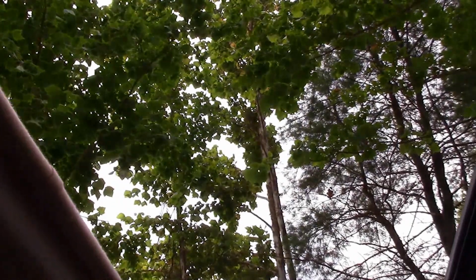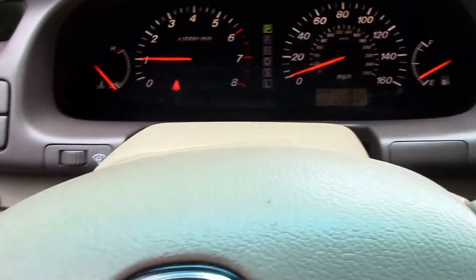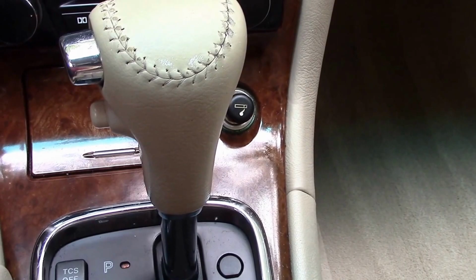Okay, it does have a power tilt and slide sunroof. There you go. All right, and it does have the sunshade as well. Let's see, it's got cruise control. It's got the steering wheel controls for the radio on the steering wheel, factory fog lights, all kinds of stuff. Let's take a look out. It is a 4-speed automatic transmission with electronic overdrive. You can see a little button there.